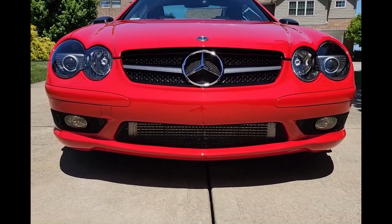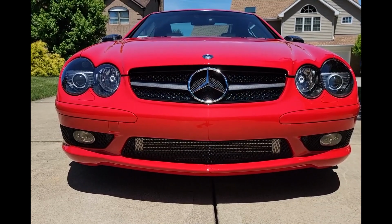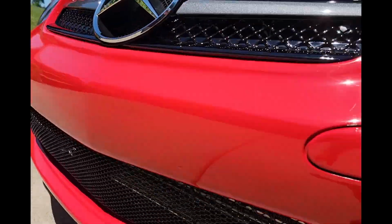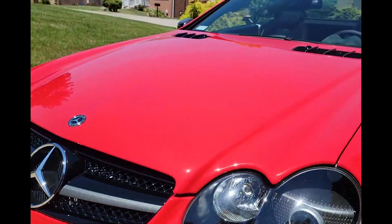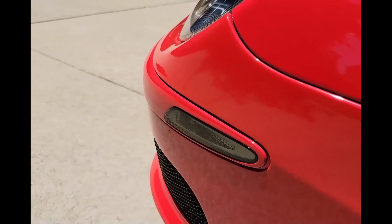Up front, the three grills to the left and the right in the center were also taken off and painted in a gloss black to bring them back to their original look there. So there's no rock chips or anything in these grills. They all look brand new. We also have these smoked side markers for the running lights here on the front bumper.